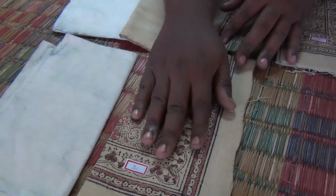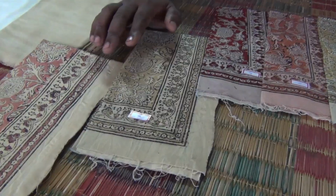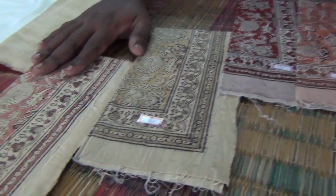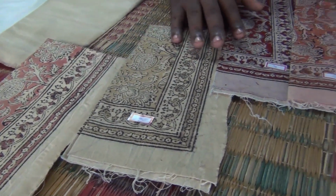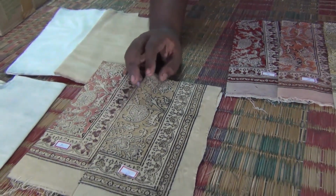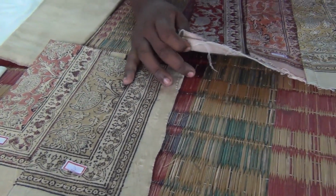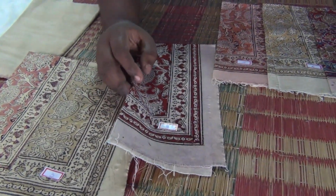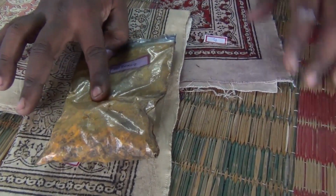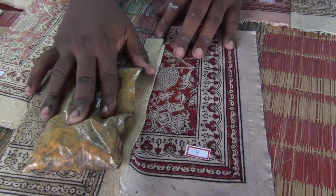After that, every color has a gum in it. Unless we remove the gum from this fabric, we cannot develop the colors in boiling. So we go for washing. In washing, the gum is removed. After that, if we boil the same fabric with alizarin, we get red tones. To get red tones, we boil with alizarin.